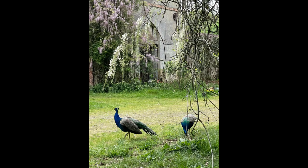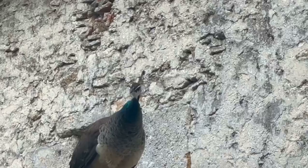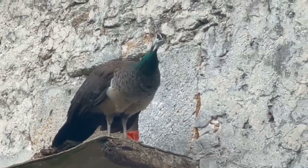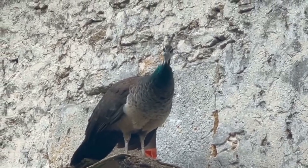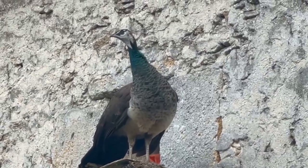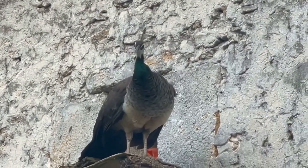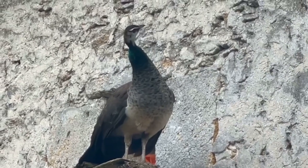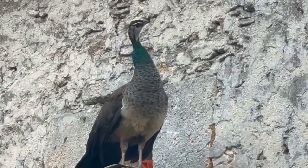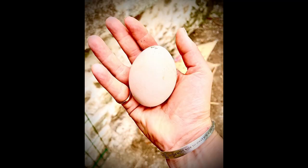Princess is actually under 2 years old, so this is her first season of laying eggs. Peacocks don't necessarily lay eggs until after they're two. She's actually started laying this year, which those of you who've watched Chateau Tour number one will see. I popped her in the peacock house because peahens sit on their eggs and they won't actually leave the nest even if there is a predator. So it's actually quite dangerous for her. So we popped her in the peacock house and she laid a couple of eggs.